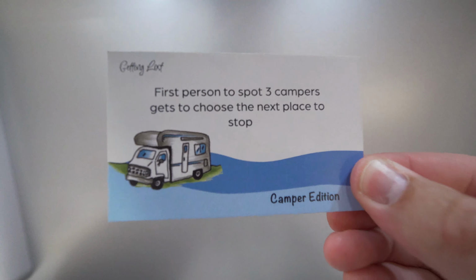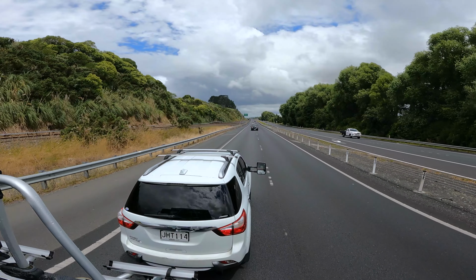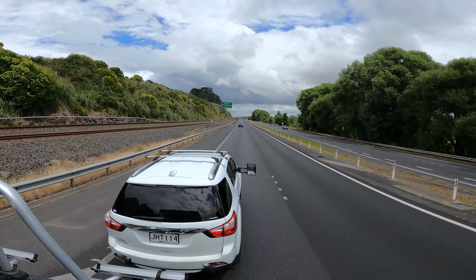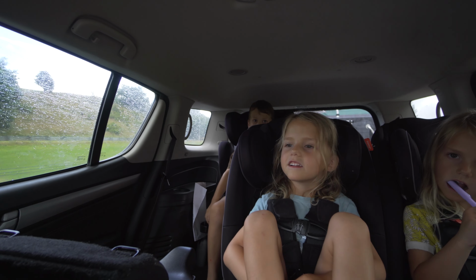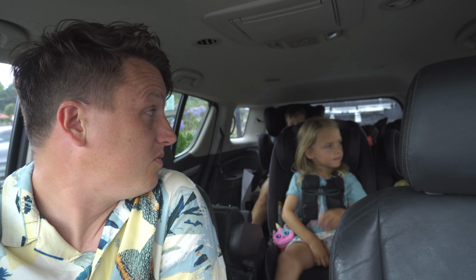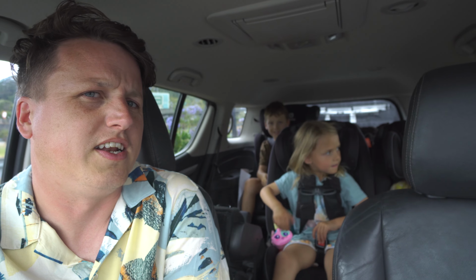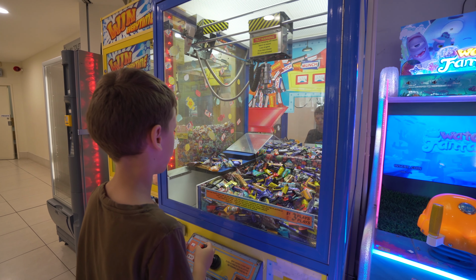First person to spot 3 campers gets to choose the next place to stop. Here's one. There's another one. Harvey was the first to spot the 3 camper vans, so where are we going, Harv? What are you choosing? To the arcade. To an arcade. Alright, let's find an arcade. Alright, time to cash in my little card.